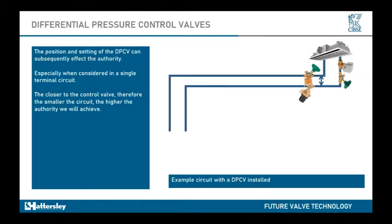If we were to, for instance, change the location of the DPCV and bring it closer to a single terminal unit on a branch, and then we will redo the calculation. For instance, we have a 20 kPa loss on the control valve again, but because we've only got a smaller pipework arrangement and we've only got the coil of the terminal unit to also take into consideration, the DPCV setting is much closer to that 2-port control valve loss. Therefore, when we do the maths, we get a 0.8 valve authority. So again, the size of a circuit on the DPCV does also affect your valve authority. So it's something to take into consideration when you're looking at various different valves that you're putting on a variable flow system.